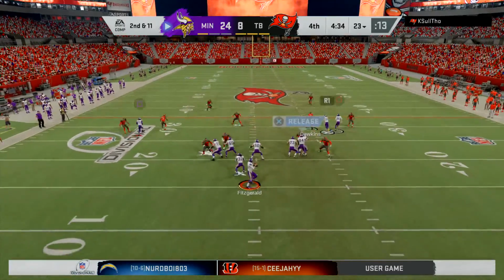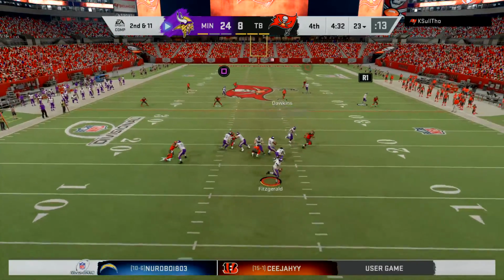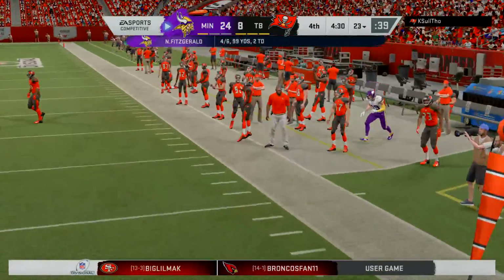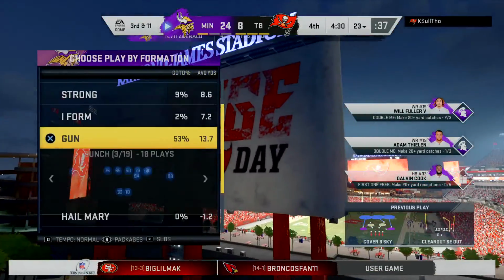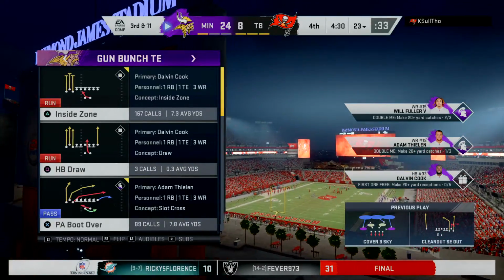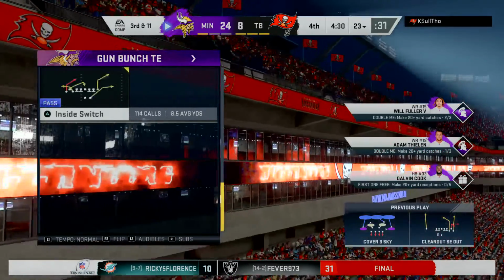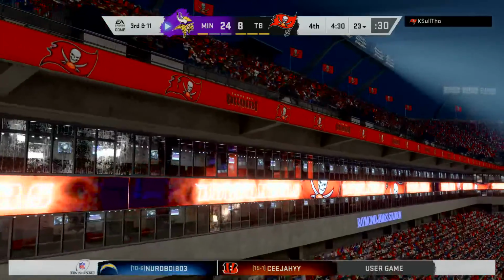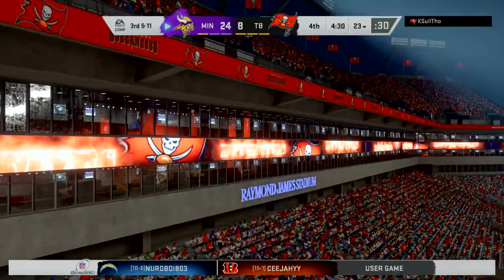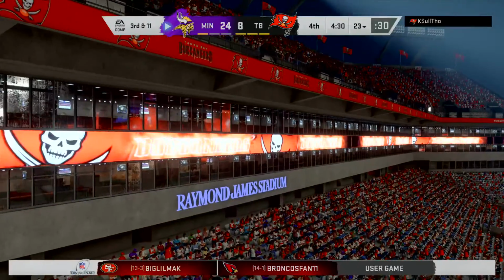On 2nd and 11 now, Fitzgerald flushed out right. And he's just going to get rid of this thing. To no one here. He throws it away. And now it's 3rd. Oh, I like that right there. Not only was it the right play, throwing it away like that, frankly, I think it was the only play. Yeah, got outside of the pocket, realized he had nothing, just chucked it free. Yeah, live to fight another down, right?